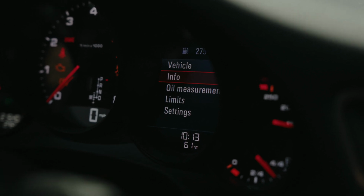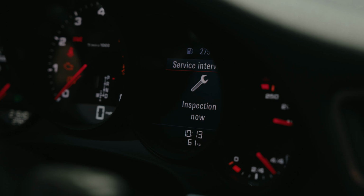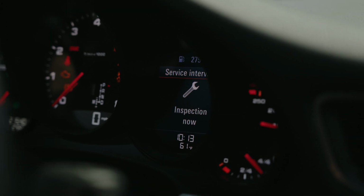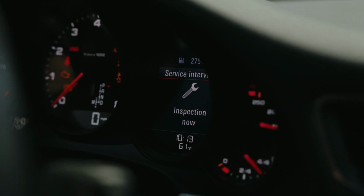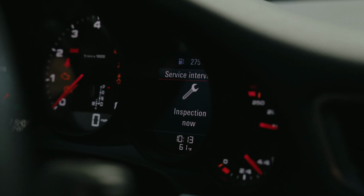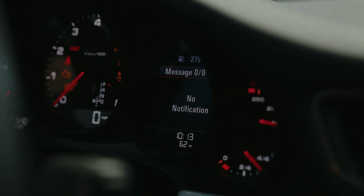Then you want to go to your info, service interval, inspection now. If you hit down, oil maintenance now. So you have those two that are due right now on this car. But that's how you can see it. Your other message can be here as well, notifications.